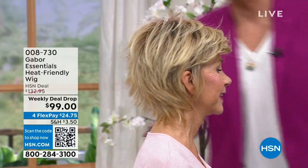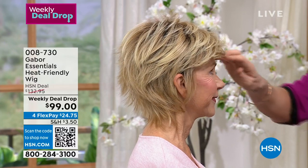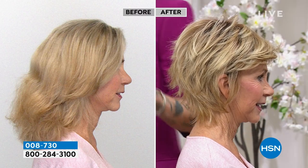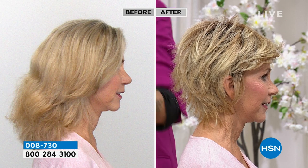It's so gorgeous. I got to show you the silhouette on this. And Vonda, you put this on and fell in love with it. This is another one for your collection. Yeah. Oh, yes. Look at this razor cut. And Vonda made a very good point. This is the type of hairstyle where you leave the salon looking fabulous, but you can never do it yourself.